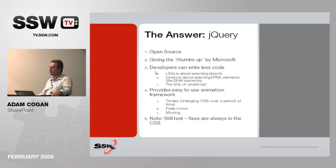Developers write less code. They can write one line of code which can go against a whole set of divs, and that's what they're after. So my analogy here is LINQ is about selecting objects and jQuery is about selecting HTML elements, okay? I call it the SQL of JavaScript because when you do SQL, you do a where clause and then you update these records. So one line of code can affect a lot of records. With jQuery, one line of code can affect a whole series of divs.